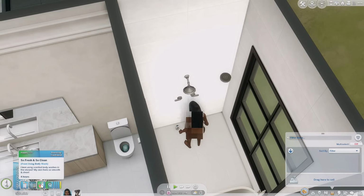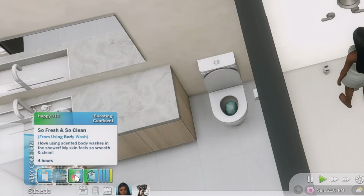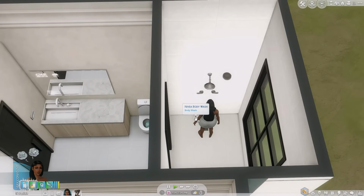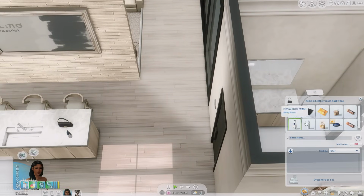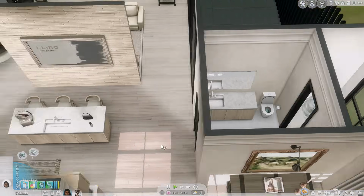So fresh and so clean from using body wash. I love using scented body washes in the shower. My skin feels so smooth and clean. Do you know what this is perfect for? A spin-a-night bag. That tote bag I showed earlier. Go ahead and throw this in there. So whenever your Sims got a sneaky link to go to, they can have some body wash. But I'm gonna have her change back into her clothes and we're gonna move on to the next mod.